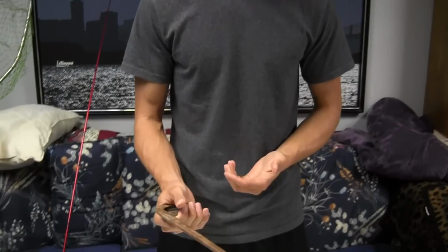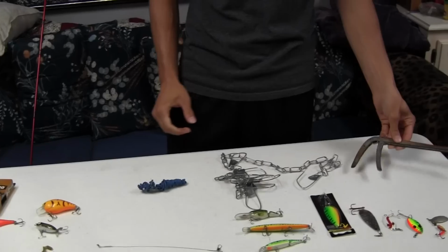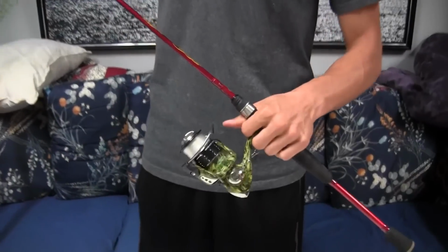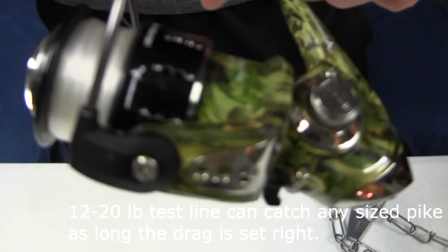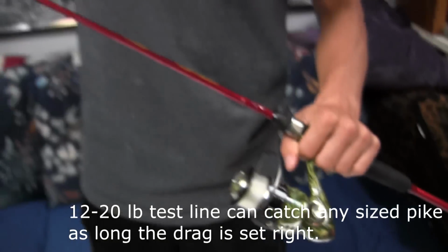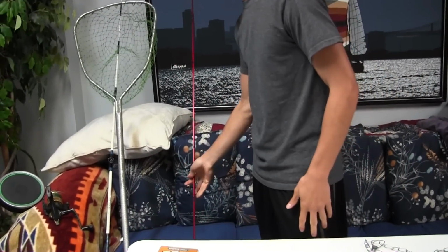The other thing you need is some gloves when handling them, and some good hook removers so you can really get in there and keep your hands away from their mouth and the hook itself. Here's the pole I was using. Just 12-pound test line was enough, and I caught some big pike with this pole. 12-pound test, as long as you have your drag set right, you can reel in a 50-pound pike if you needed to.